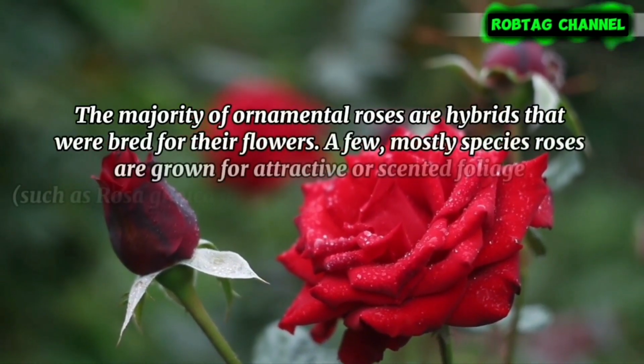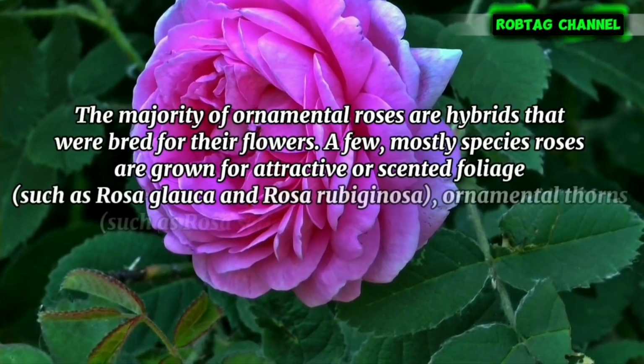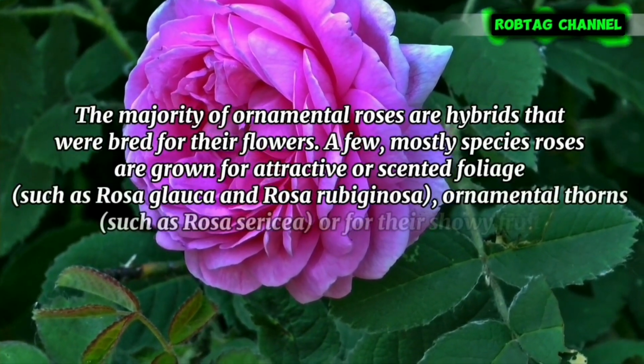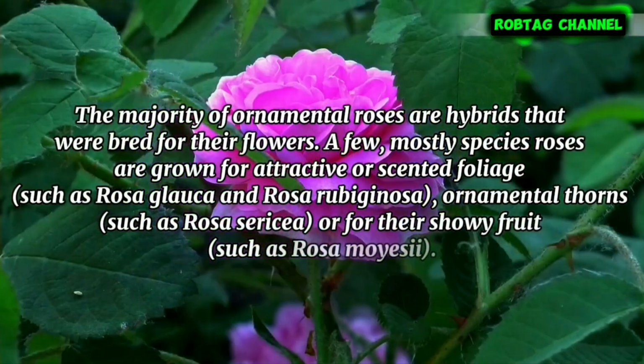A few, mostly species roses, are grown for attractive or scented foliage, such as Rosa glauca and Rosa rubiginosa, ornamental thorns, such as Rosa sericea, or for their showy fruit, such as Rosa moyesii.